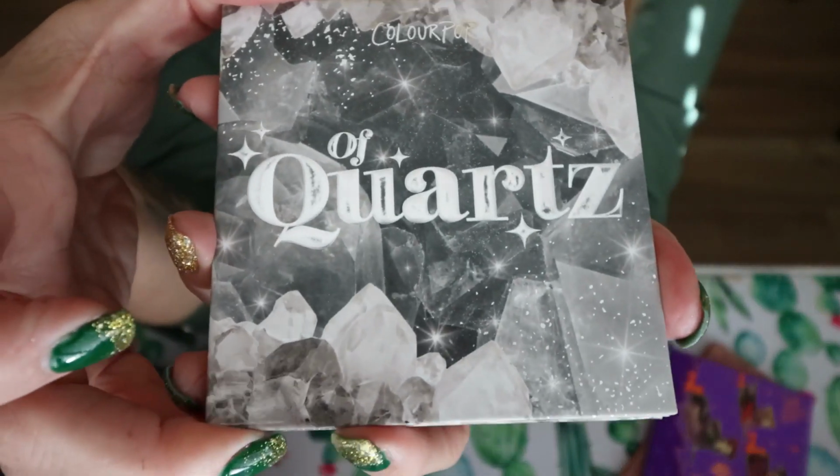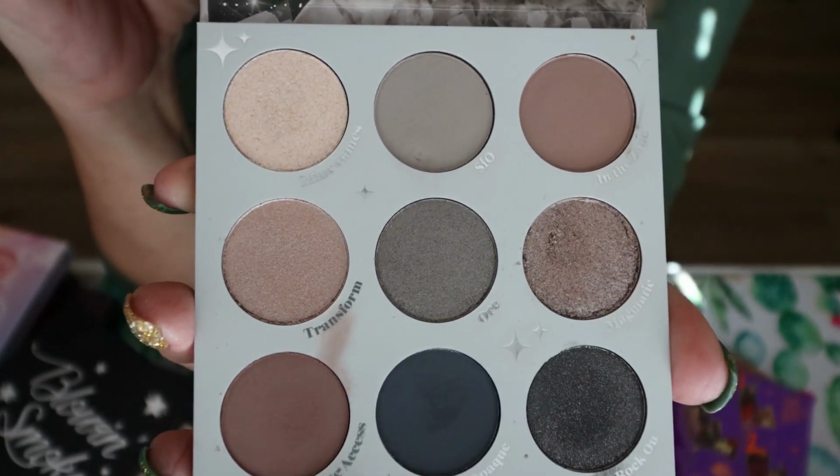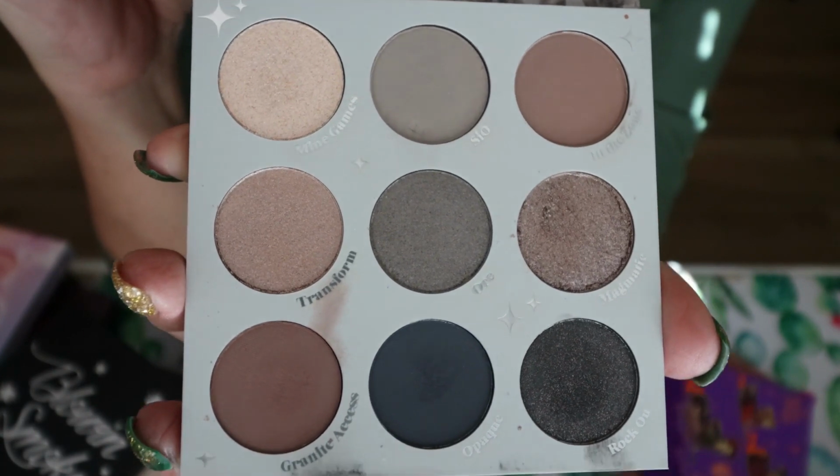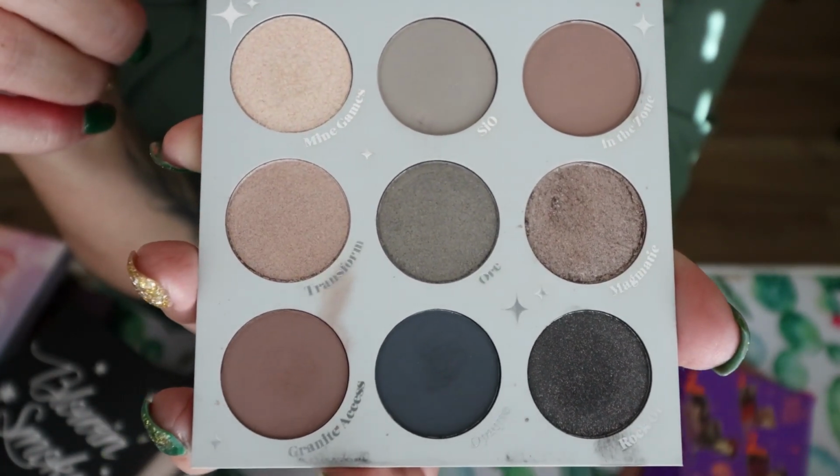The Of Quartz palette, I really, really like this one too. I've only used this once. Like I said, I am getting more into cool tones, so I'm wanting to reach for these a little bit more, but I love the color story of this one, and the formula is really nice.